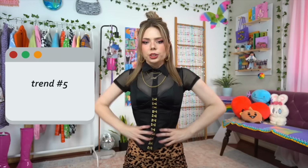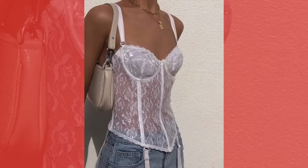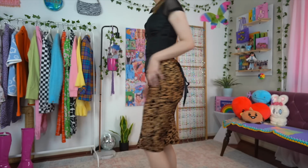Trend number 5, corsets. Obviously, this is a continuation of that lingerie trend I was talking about earlier, but I do think there is quite a specific focus on corsets recently. Some are more obvious while others are more low-key. I feel like this definitely works into the low-key realm of things, and I've actually kept on that same shirt from before. This is a great layering piece whenever I feel a little bit too exposed in the chest area. I just throw this mesh top on. I've actually had this corset for a few years and it is quite a nice fit with the cupping and the boning.